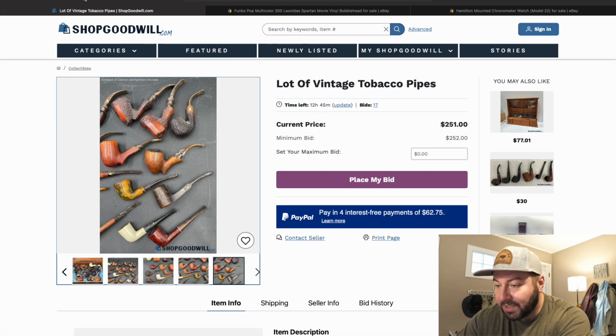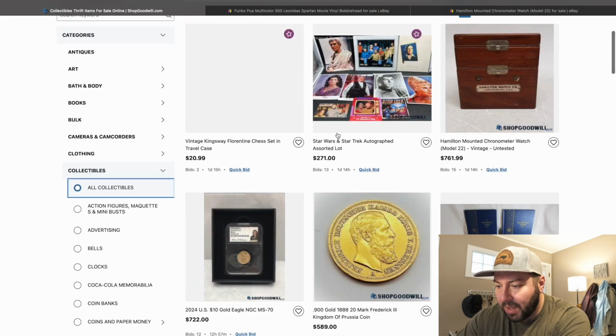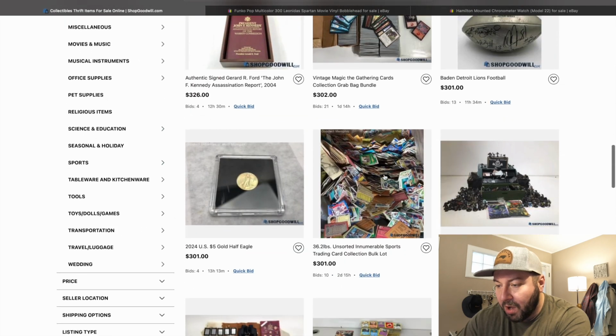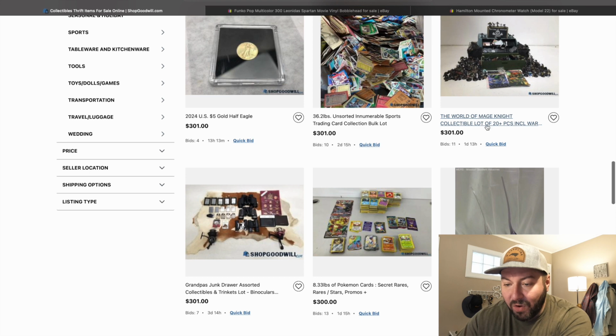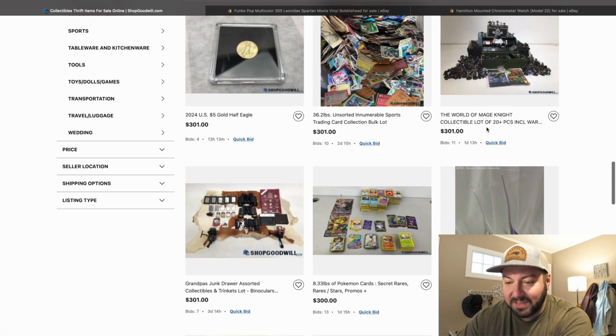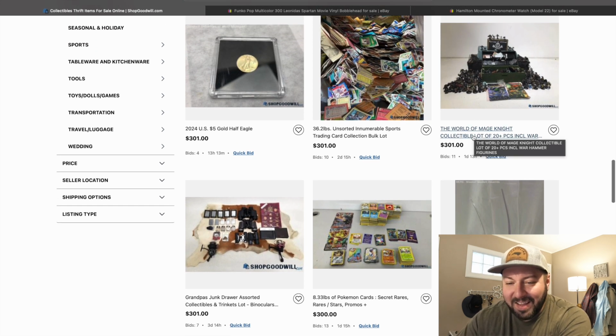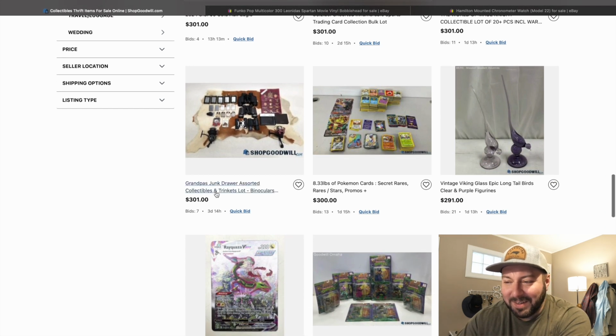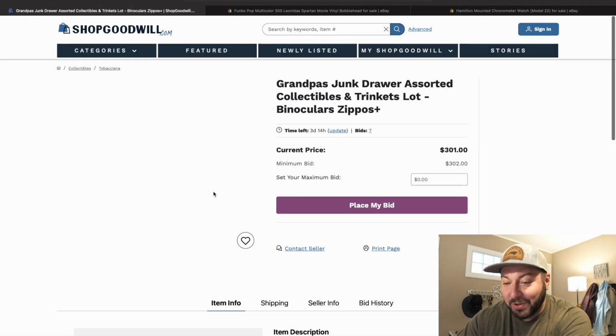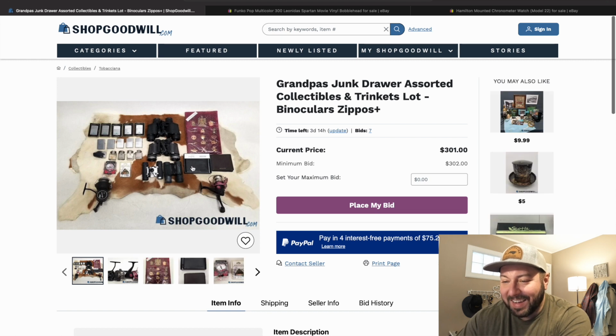Magic Knight collectible. I'm not familiar with anything Magic Knight. World of Magic Knight. That's a lot of stuff. Grandpa's junk drawer. Let's look at this. I've actually seen stuff like this on eBay where it's listed as Grandpa's junk drawer or Grandma's junk drawer. I just find that kind of funny. Grandpa's junk drawer, assorted collectibles, trinkets, lot, binoculars, Zippos.